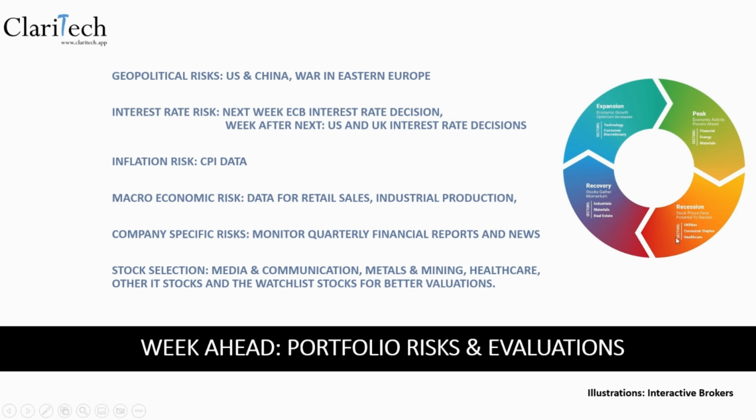investors tend to load up on defensive stocks such as utilities, consumer staples, and healthcare. And during a recovery, it's usually industrials, materials, or real estate. And during an expansion or a growth phase, tech stocks do very well, and consumer discretionary as well. And finally, when there's a peak, financial stocks or energy and materials would do well, because these are the times when interest rates generally tend to rise. And here's where interest rates pause, and here's where interest rates begin to come down. Usually, this is the case.